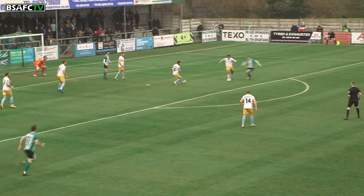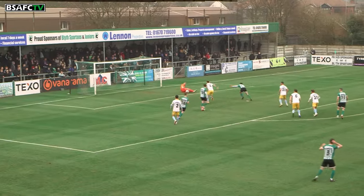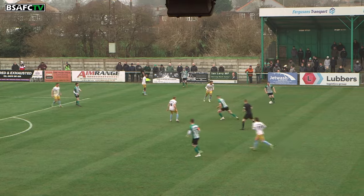Little crosses in the box, great cross, great cross as well, and Kings Lynn are just able to get there, but Rhys Evans will press that and does win it back, and Devon Hicks is on the ball, and it is Forbes, and Forbes has a shot. Oh, fortuitous save. What a save that was. Sorry, there was Oliver, yeah, I thought it was Forbes, I got mixed up there.